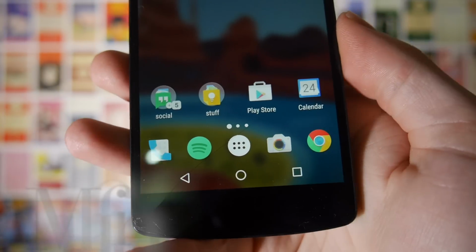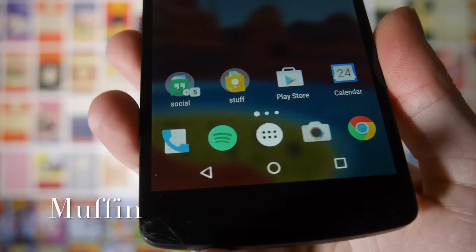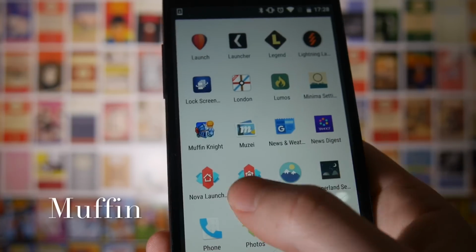Next up we have a completely new find, which is called Muffin, and I really like this one. Looks kind of stocky, but it's got much more interesting colours, and there's little bits of detail on some of the apps as well. It's not the most unified icon pack in the world, but it does do a pretty good job.